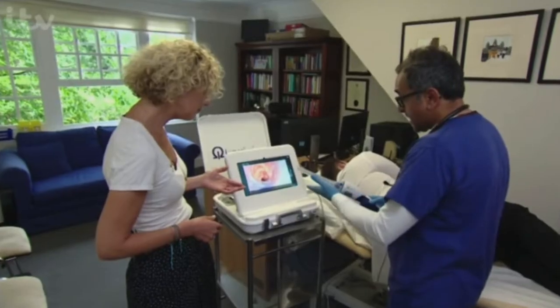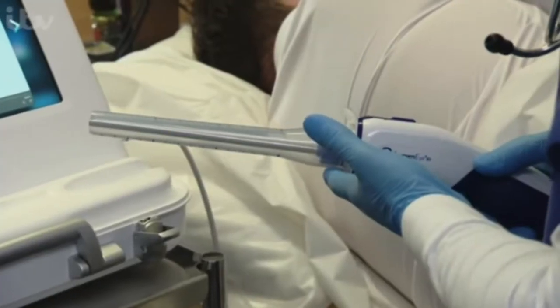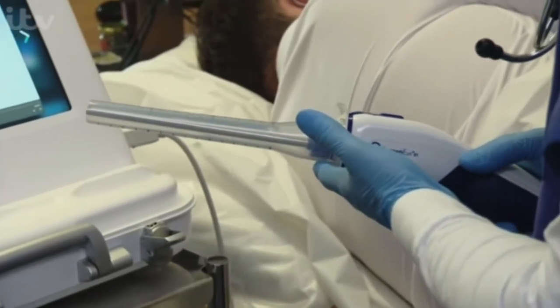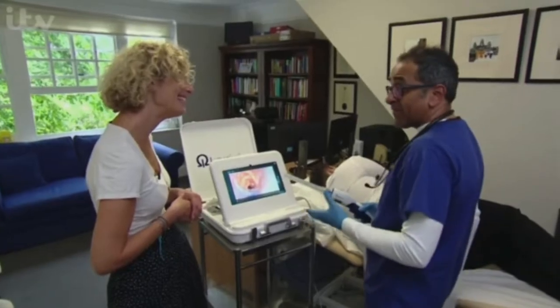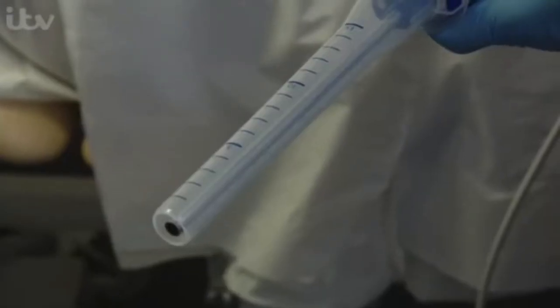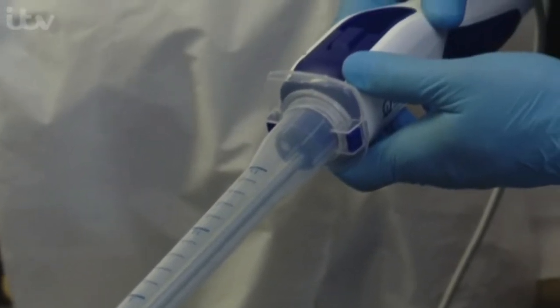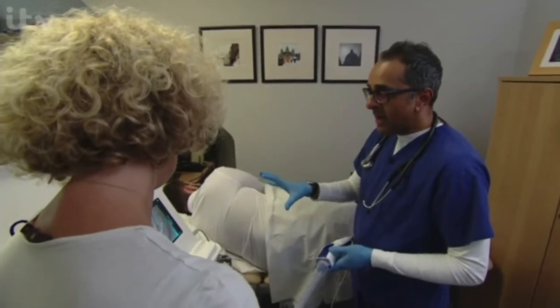It's a traditional rigid sigmoidoscope, which is essentially a tube. Crucially with this, there's a camera on the end and you can just be looking at the pictures. Absolutely. I mean, that's the beauty of it. This is what helped confirm to Dr. Patel Ron may have cancer, a handheld device to do mini colonoscopies in the surgery. It was trialled here and now being used by GPs in parts of the northwest.